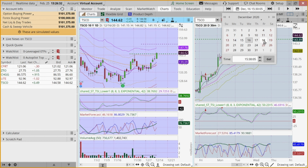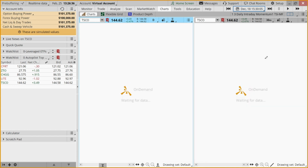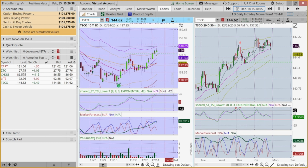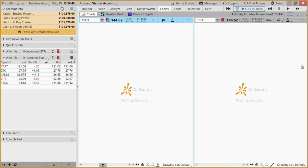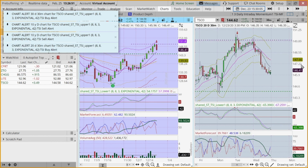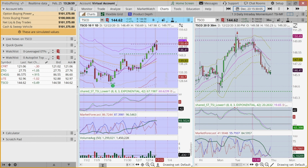Now I'm going to roll it forward a couple of days at a time. So I'm going to go to the 18th. Price action continues to break up and move higher. Now I'm going to go on to the 21st, or let's go to the middle of the week, the 23rd, just before Christmas. Price action continued to move up, and actually, look at this. It hits the 150 level right here on the 22nd.